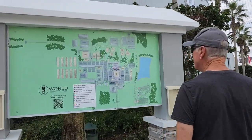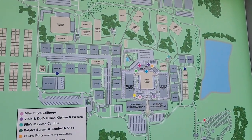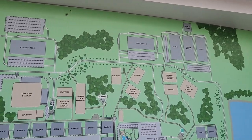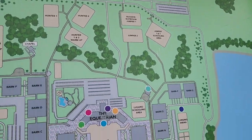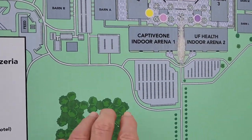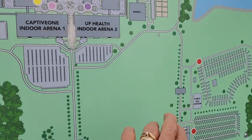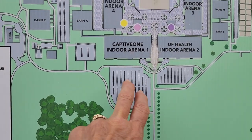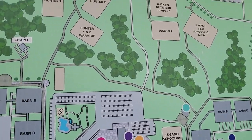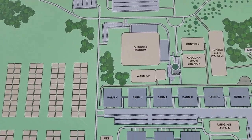And a map. Oh my gosh. So many barns, expo centers, grand outdoor arena. We are somewhere down here, or maybe we're down here. I'm not sure which one we came in. I think we're in here. Oh my goodness. We're gonna be doing a lot of walking. This is where they train horses. They have competitions.